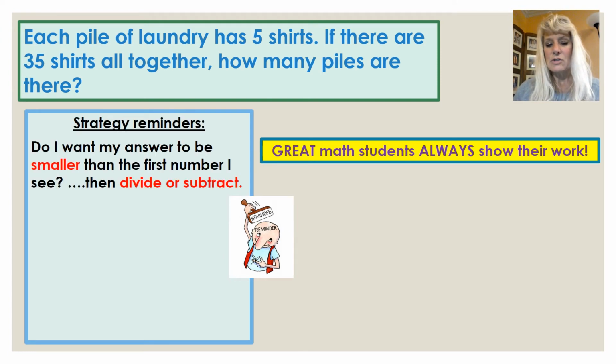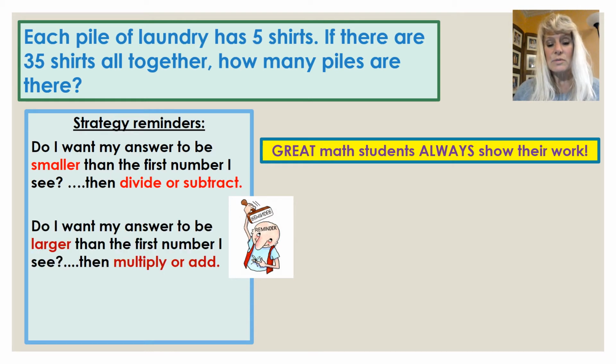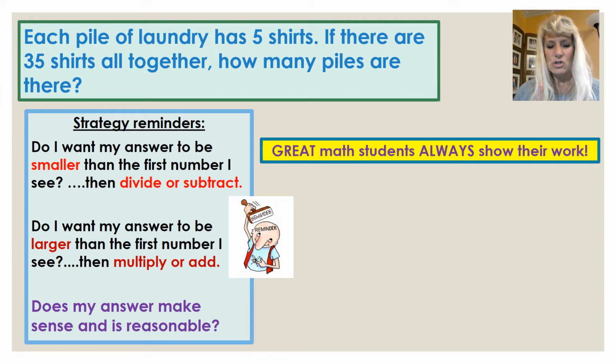Notice, if I want my answer to be smaller, then I have to divide or subtract. If I want my answer to be larger, then I need to add or multiply. And lastly, I need to make sure that my answer makes sense and is reasonable. So let's take a look at this.